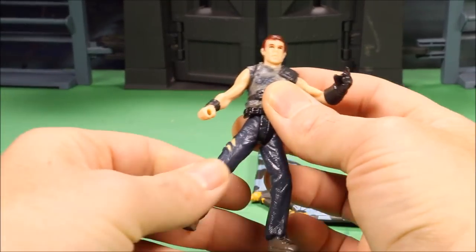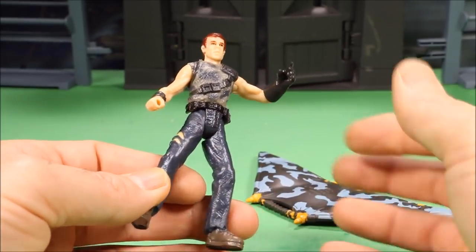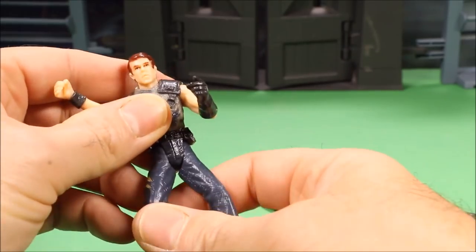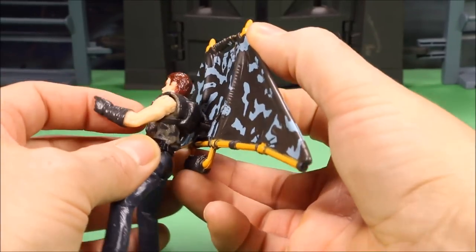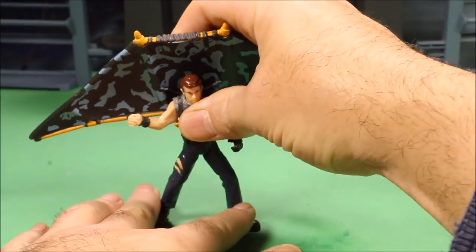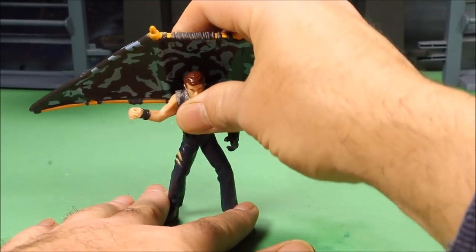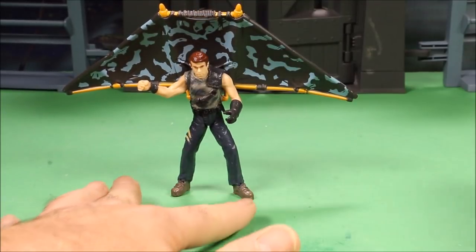The action figure almost reminds me of Billy from Jurassic Park, so it does sort of resemble him. I mean, not much here. Arms move, legs move up and down. So these are cheaper action figures, pretty similar to G.I. Joe. If you ever played with the G.I. Joe action figures, they're about that quality and size. But this guy doesn't have any weapons, so that's a little bit weird. You gotta lean him forward so he could stand with the hang glider on his back.